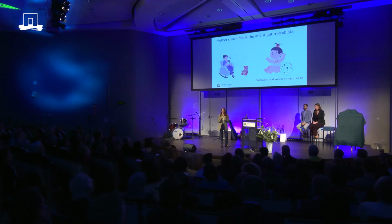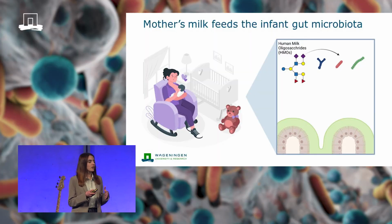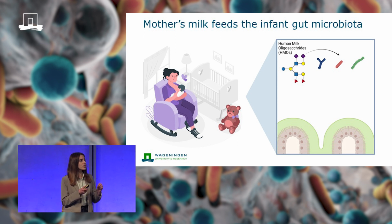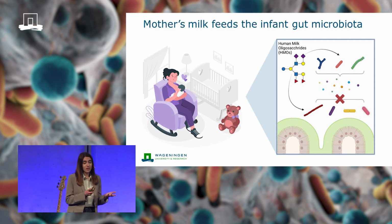That is because human milk, the golden standard of infant nutrition, not only feeds the babies, but also the bacteria in the infant gut. And let me show you how that is. Human milk contains certain sugars that are called human milk oligosaccharides. And from here on, I will refer to them as HMOs. These sugars reach the infant gut almost undigested, and there they can be utilized by certain bacteria that can degrade them. Some bacteria can degrade the sugars, and others cannot.